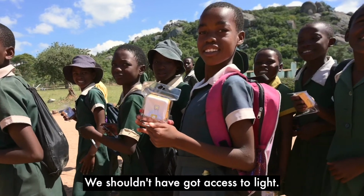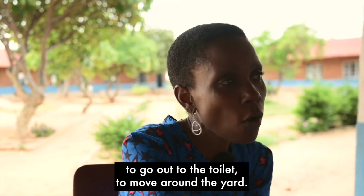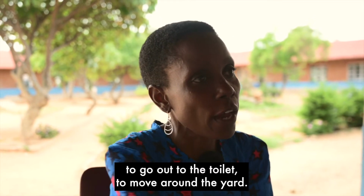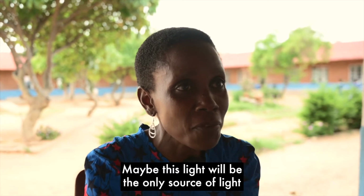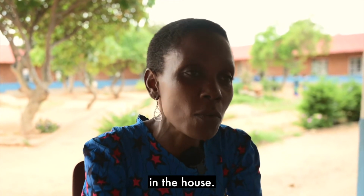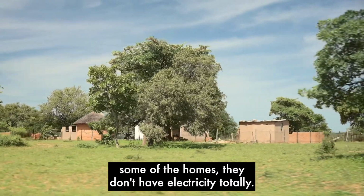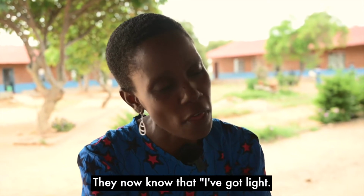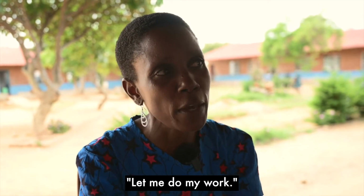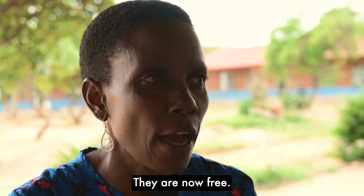The children have got access to light, can use that torch, can use that light to go out to the toilet, to move around the yard. Maybe this light will be the only source of light in the house. Like for example, in this community, some of the homes, they didn't have electricity totally. They now know that I've got light. Let me do my homework. Let me do my work. They are now free.